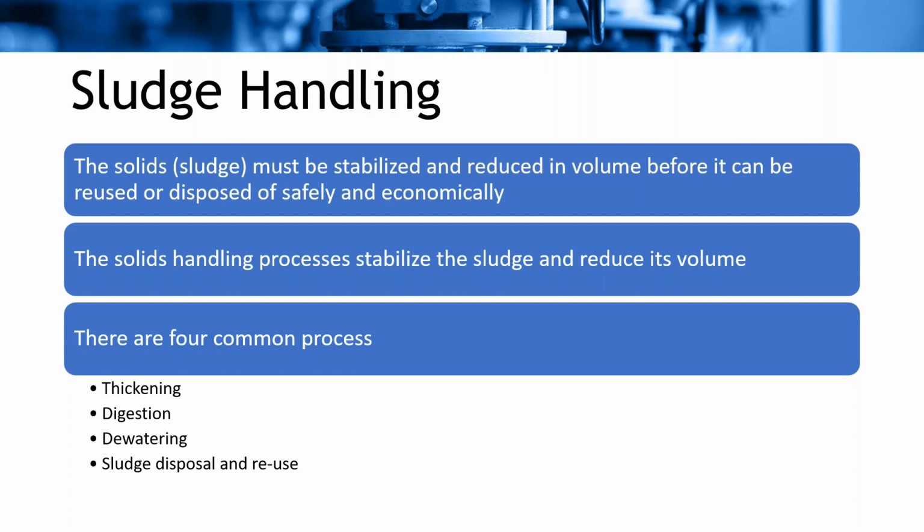There are 4 common processes that are involved in sludge handling. These are thickening, digestion, dewatering, and sludge disposal and reuse. Dewatering can take place before digestion to support the process or after to more easily transport solids.